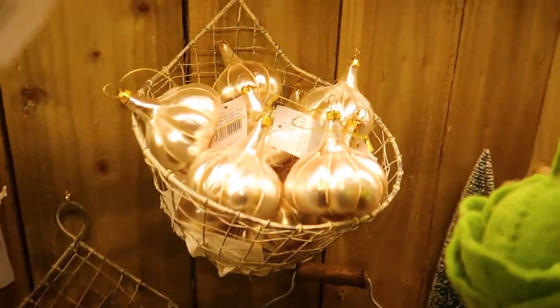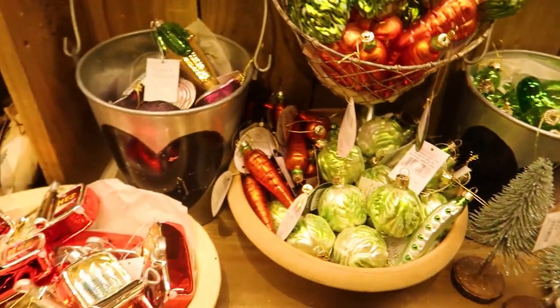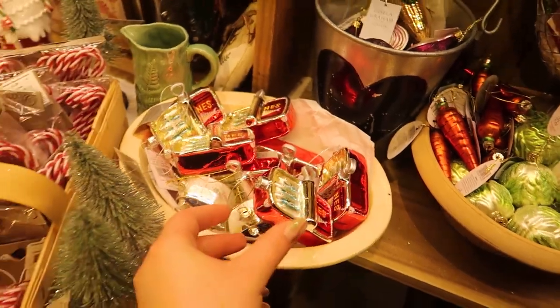Sweet corn. They've got bloody garlic baubles. I want some sort of like obnoxious baubles. Look, there's a sardine tin. I want these sort of like funny ones.